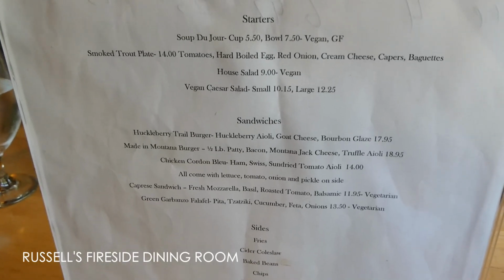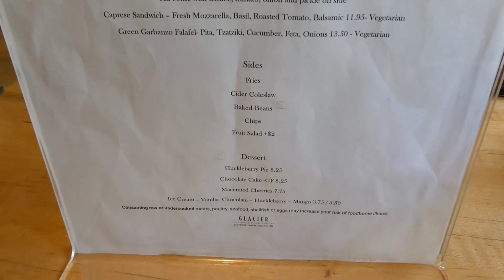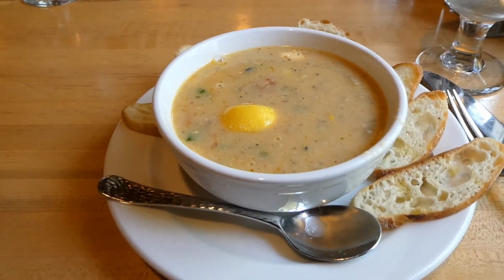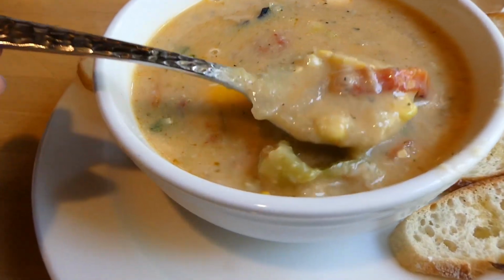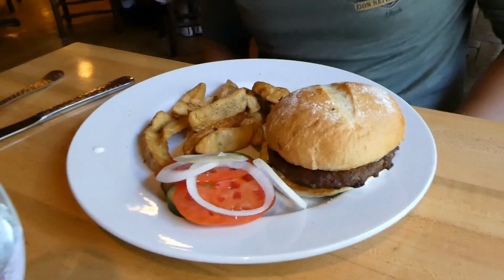Anyways, we had lunch at the Russell's Fireside Dining Room inside the lodge. I got the soup of the day and french fries, and the group got burgers and salad. The food was pretty mediocre, so I don't know if I would come back again, but the view of Lake McDonald was beautiful, and it was on our places to visit anyway, so why not?